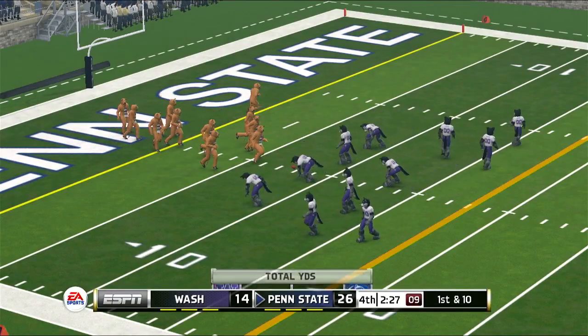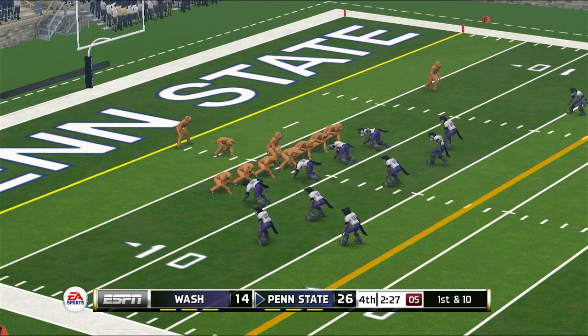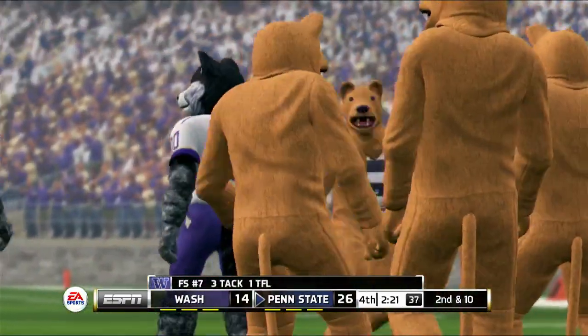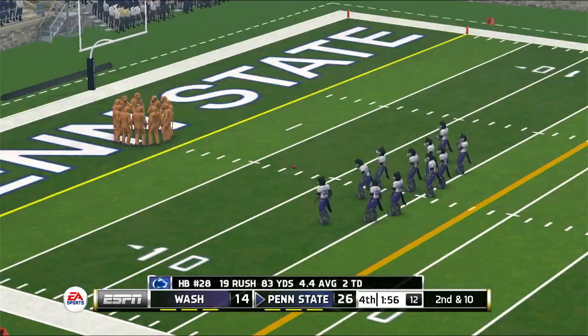First and 10. Ball on their own 8. They try to run up the middle, but met in the backfield. That is a loss of 1 yard. That makes it second and 10.